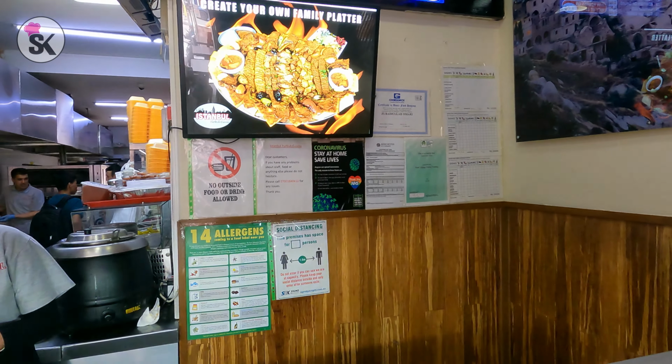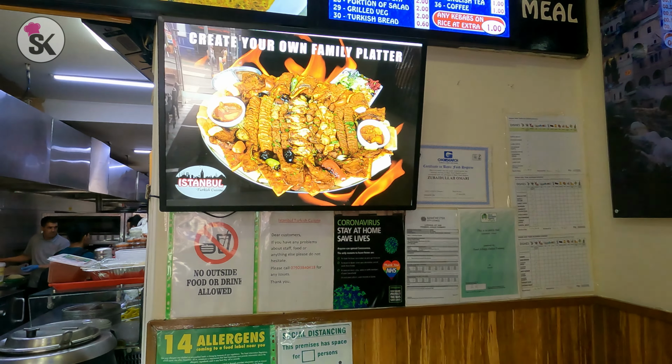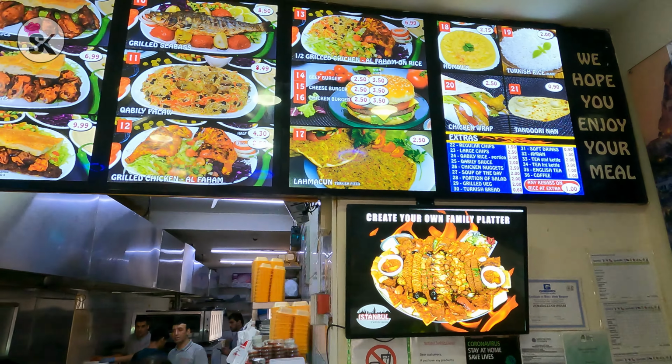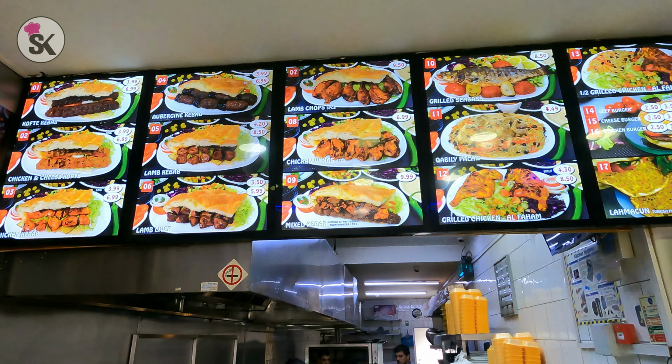So this is the platter that I usually get. As you can see, it says create your own family platter. I did say earlier that they have many more items. As you can see, you can get whole grilled chicken, you can have kabida, you can have kabli pulao, naan, you can choose whatever you want.